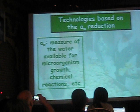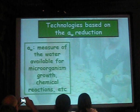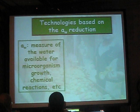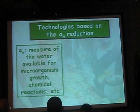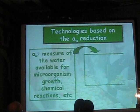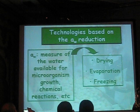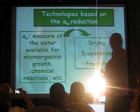Now, the technologies that can be applied to the cactus pear and nopalitos. The first is the technology based on the reduction of the water activity. As many of you know, water activity is a measure of the water available for microorganisms to grow, for chemical reactions, and so on. And it is the base of some technologies very well known by food technologists, such as drying, evaporation, and freezing. Drying and evaporation remove the water of the product, and freezing conserves the water but changes the state of the water.